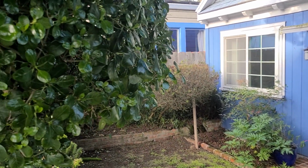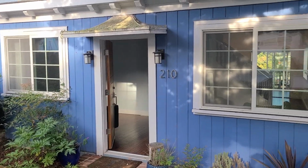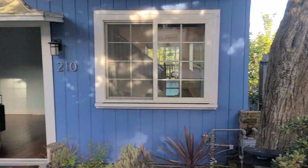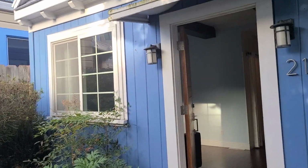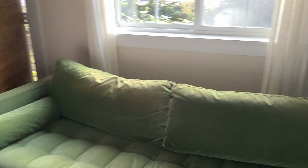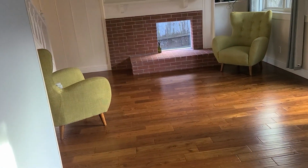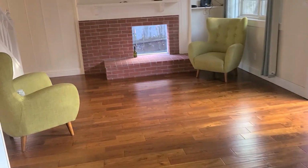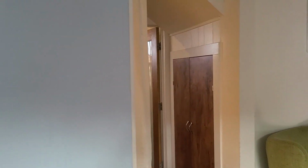Okay, here we are, 210 Flournoy, and this gorgeous home is coming to the market at the range of $4,250. So what we have is basically a partially furnished rental. As you can see, very good taste with mid-century furniture. Okay, so we have 3 bedrooms in total in this unit.